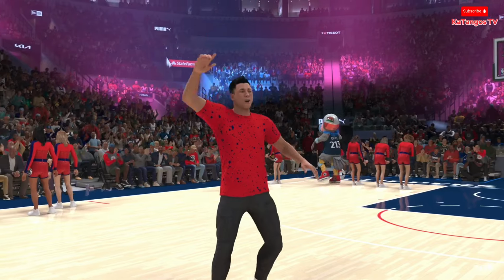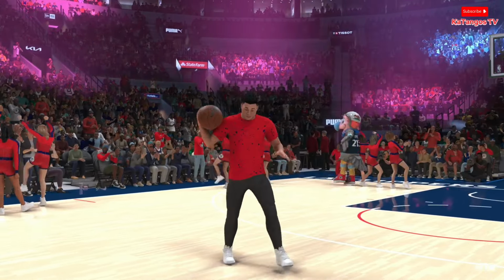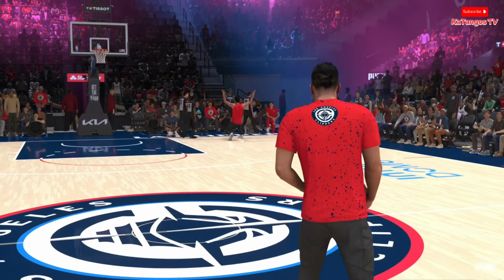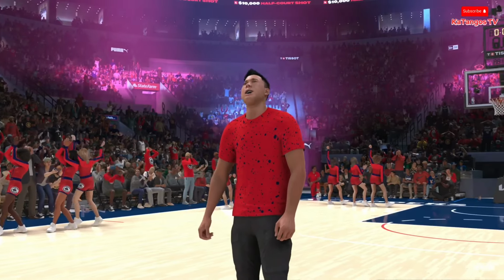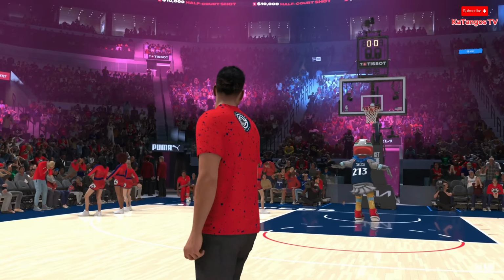Please direct your attention to center court and get ready for the fan half-court shot. Drums, please. They're thinking about the shot. Give it up for the participants.